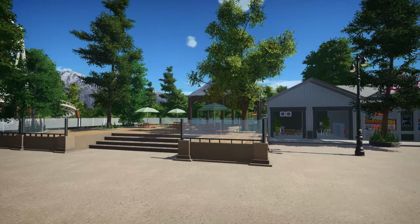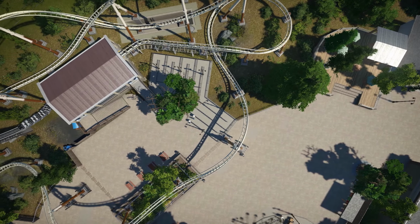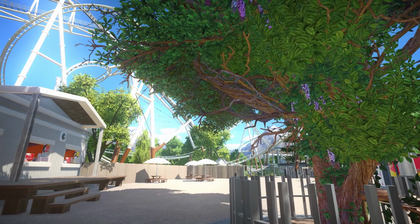So the area that we will now explore is the one that I added in episode 3, and also the first time that I added a coaster to this park. It is an SNS looping coaster and is very inspired by Steel Curtain at Kennywood, and is definitely one of my better creations that I've ever made.